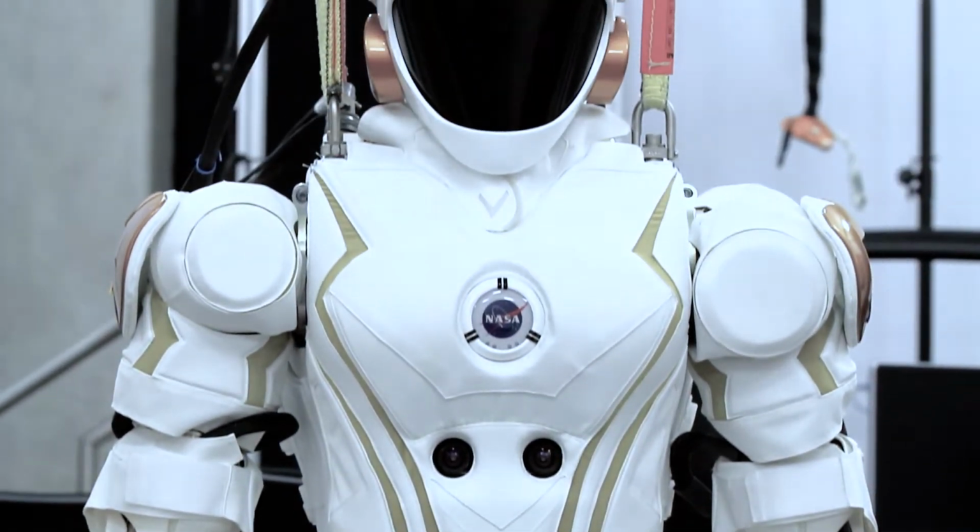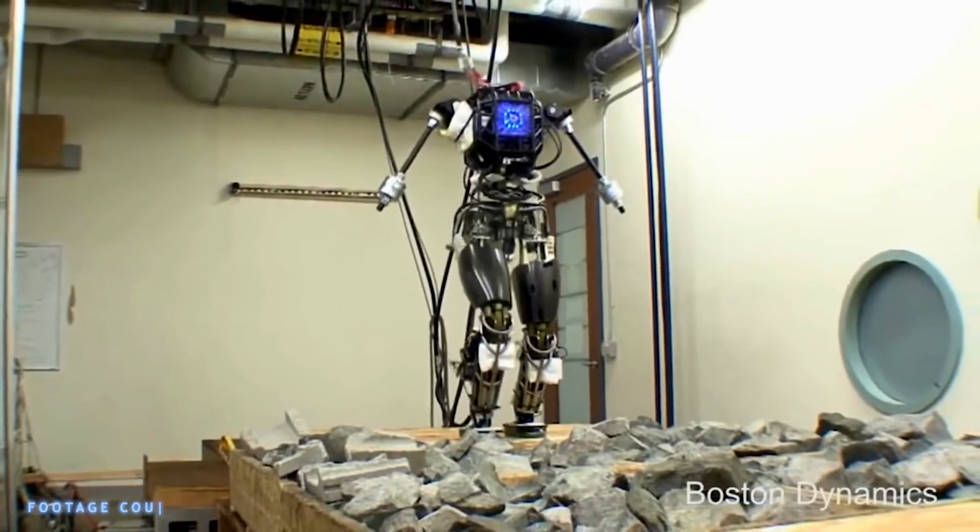But we're not there yet. We're very far away from being able to achieve the capabilities of a human, the capabilities that a child of 2 or 3 can achieve. It's a long distance away from where robots are.